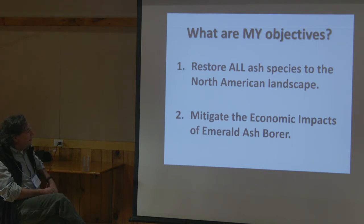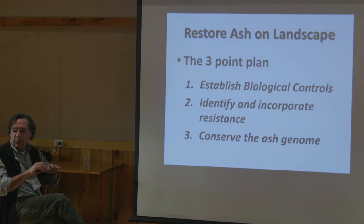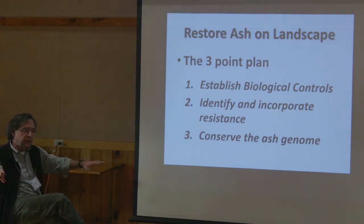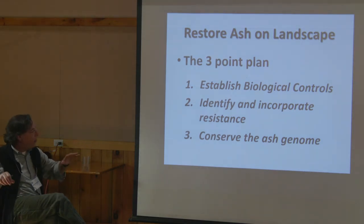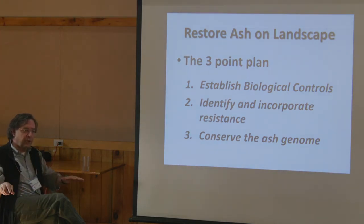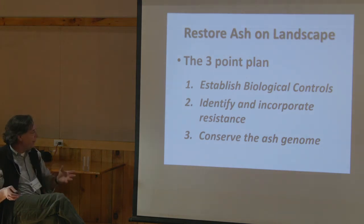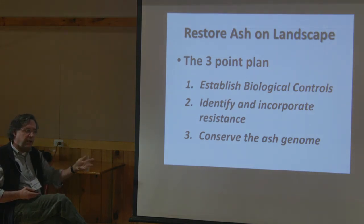Basically, what we need to do to restore all the ash species, my three-point plan, is to establish biocontrols. We have the parasitoids out there. They're being grown. They're being released. We need to get them spread across the landscape, because I can guarantee you every tree that's not treated is going to die. And we can't treat all the trees. But I think we need to treat trees to keep the genome alive across the landscape. Absolutely essential to do that. You can treat your pet trees, keep those big, beautiful things alive. Very, very important. And then we can work on identifying and incorporating resistance into the genome. That's the three-point plan. In 50 years, I hope to have ash back on the landscape. But we won't if we don't do these things.